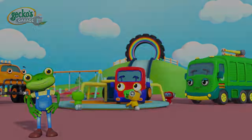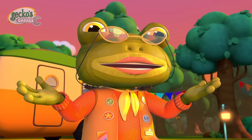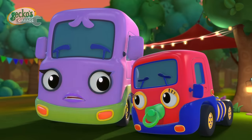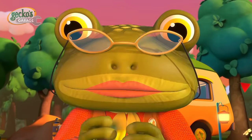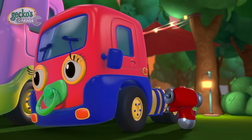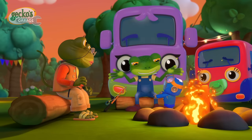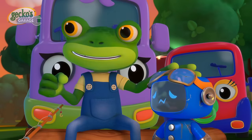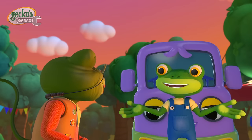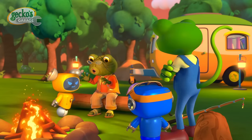Everyone's having fun. Then I saw it. Coming out of the dark, with great glowing eyes and huge wobbly wheels. It was the ghost truck! Oh, it's okay, Mechanicals. It's just a story. There's no such thing as ghosts. Are there, Grandma? Of course not. But scary stories are so much fun.